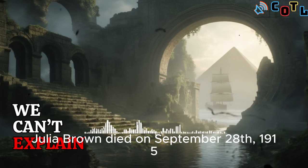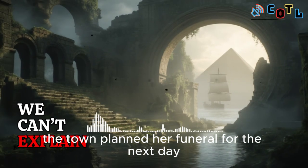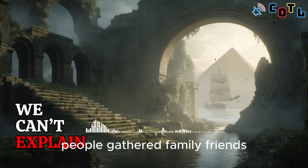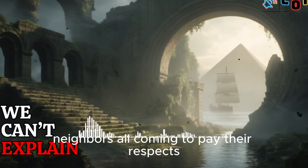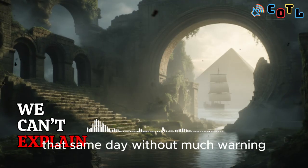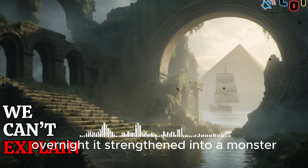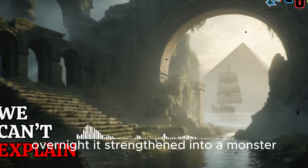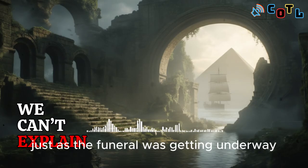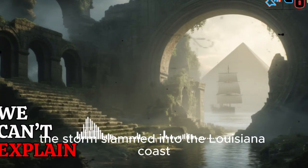Julia Brown died on September 28, 1915. The town planned her funeral for the next day. People gathered. Family, friends, neighbors, all coming to pay their respects. That same day, without much warning, a massive hurricane began forming in the Gulf of Mexico. Overnight, it strengthened into a monster. On the morning of September 29th, just as the funeral was getting underway, the storm slammed into the Louisiana coast.